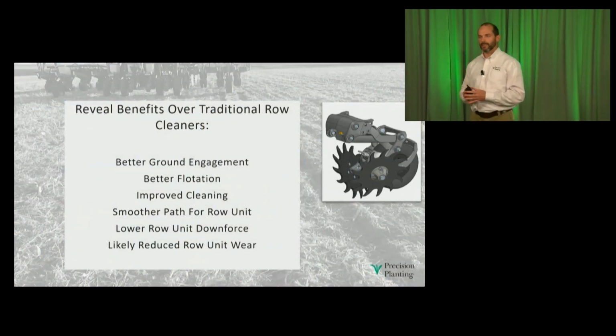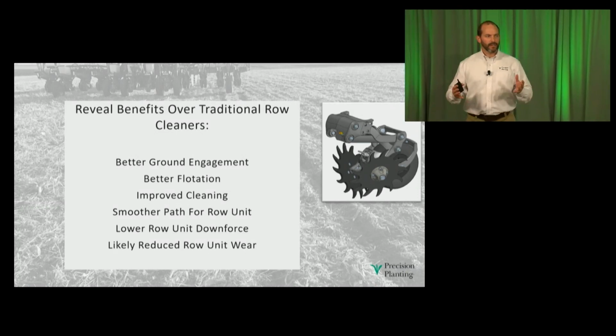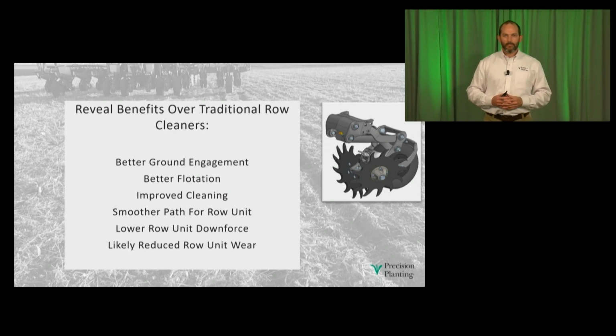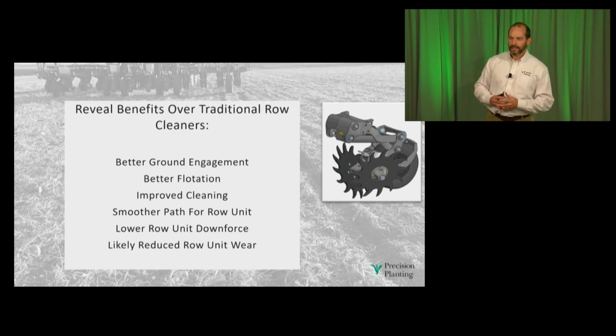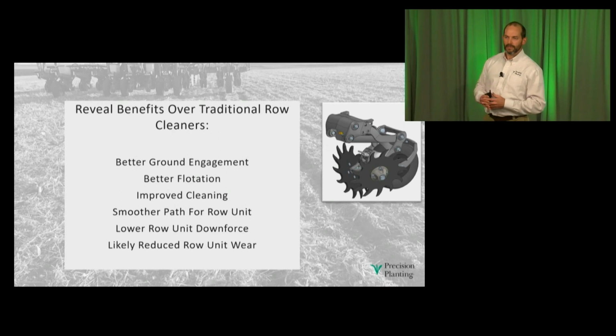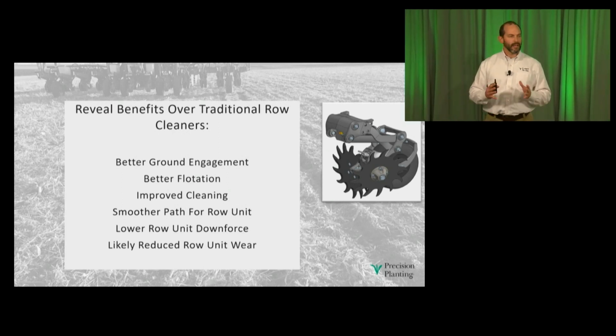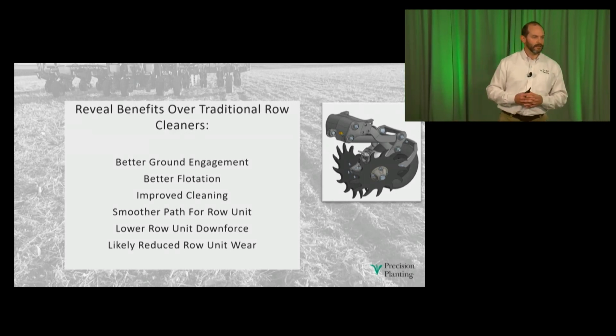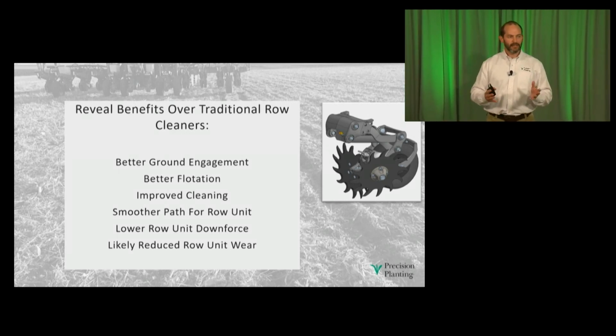To sum it all up, my experiences from this year, the benefits of Reveal are better ground engagement of the row cleaner, better flotation of the row cleaner, improved cleaning capability in most field scenarios, smoother path for the row unit to ride on, lower row unit downforce demand, and I think likely in the long term it's going to reduce the row unit wear and tear and cost to keep a row unit operating well just on those wear parts by carrying less down pressure and having a smoother ride.